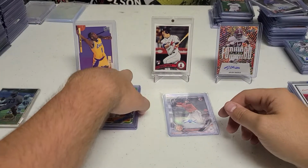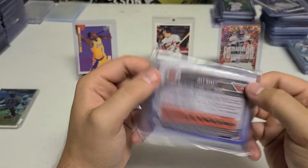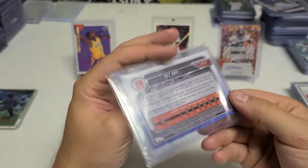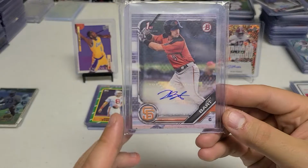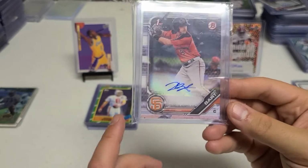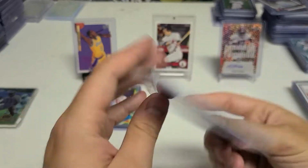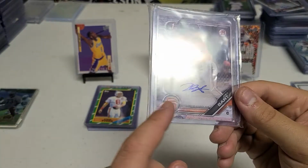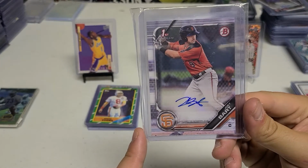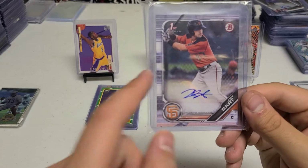But this last one was super sweet. Nice Joey Bart, first year. So Joey Bart, not doing really great this year, but still, the Giants are a great organization right now. They're on a tear. And he's a prospect, good rookie card. So this is from 2019. So super solid, autograph, sticker, not on card. So I really don't care, but just a little detail. So they were selling this card for $60 online when I checked it.